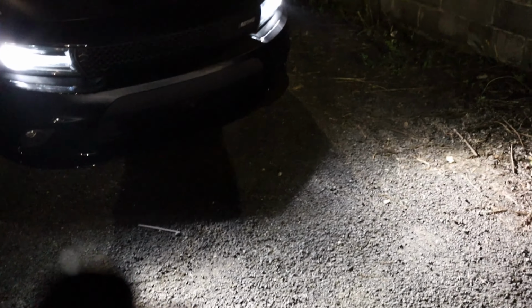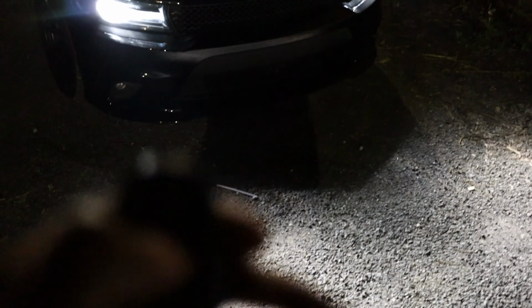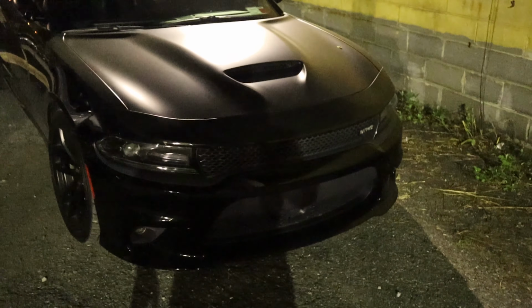All right, guys, so now they want to come up with a Daytona Hellcat. Dodge is just incredible, the stuff that they do. So here we go.